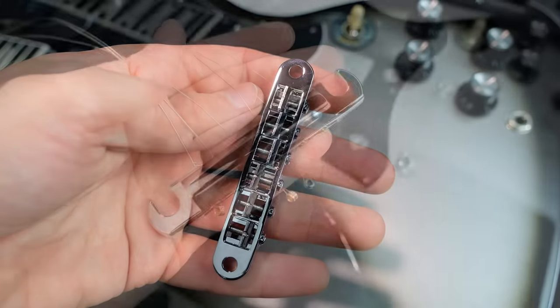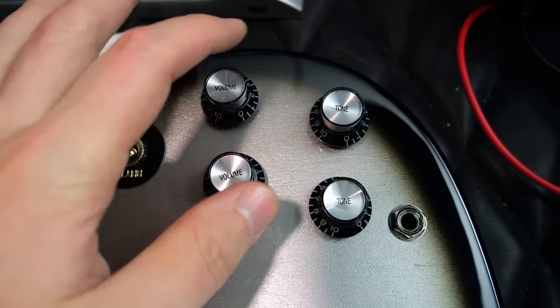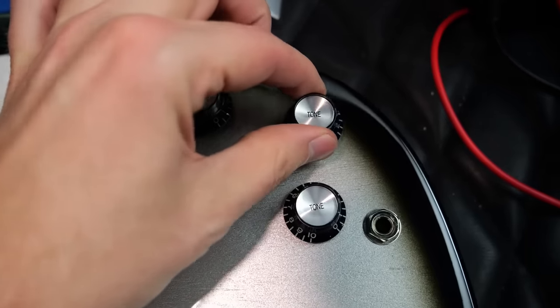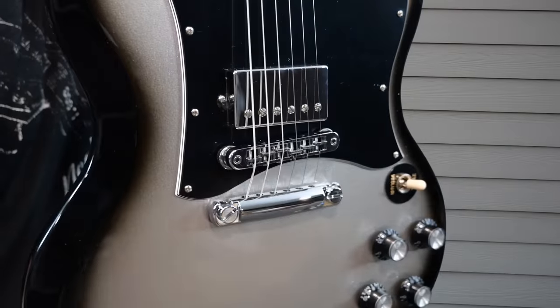And lightweight aluminum, as is our tailpiece. Same company. And our controls are very basic, two volumes, two tones, no coil splitting or anything modern like that. Output jack on the front, three-way toggle switch.